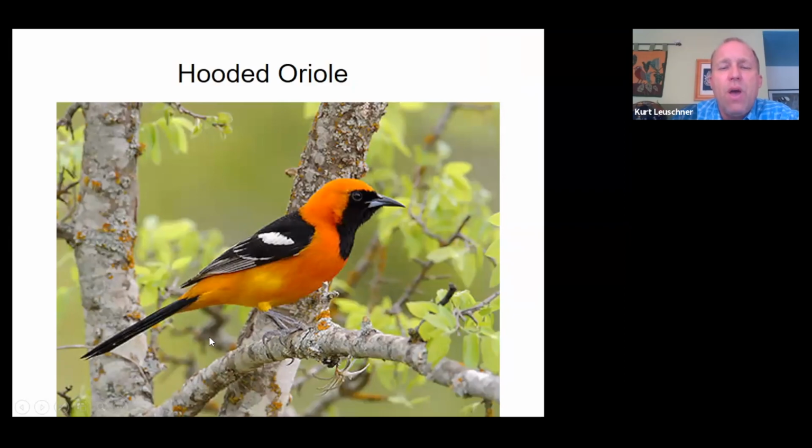Hooded orioles have arrived, and they're going to nest in our unpruned palm trees. So make sure you don't prune your palms between March 1st and September 1st to avoid accidentally cutting out the nests of these beautiful birds. So they do spend the summer with us, and they're specifically associated with palm trees.